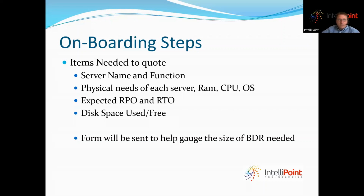Your expected RPO and RTO. So we'll go into that a little bit later on what that is. And then what's your disk space used versus free? The reason that matters is because we want to make sure that we spec the BDR to allow enough space for growth. Let's say you've got a terabyte drive server, but you're only using 100 gig. Well, you've got 900 gig of growth. That's not going to do you any good if we spec the server at 100 gig, right? So we want to make sure that our BDRs are sized accordingly, and that's what will help us with that.